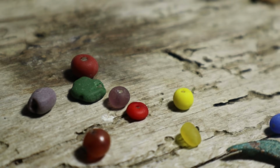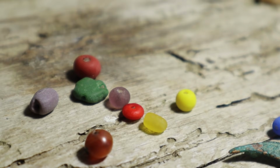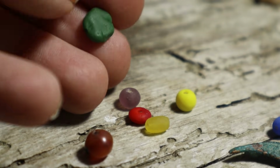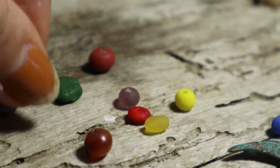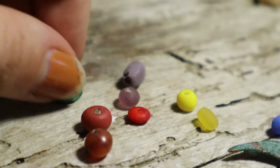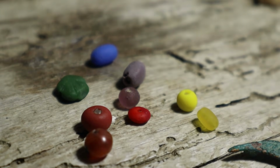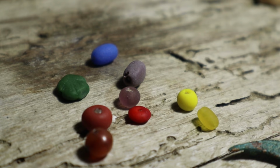Yeah, I really like the yellow one as well. My little worn one looks a bit like a lemon. And then what I think was probably a shamrock bead at some point, a little pressed one. We both found a red one. We both found a yellow one. We both found a purple one. And then you found a blue one. So yeah, some wonderful sea beads that have been tumbled in the sea. It's so beautiful. We need to go back to find more beads there, don't we?